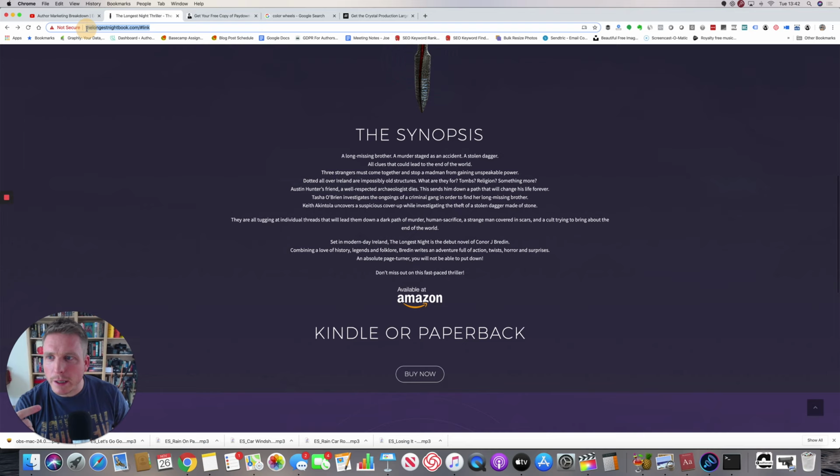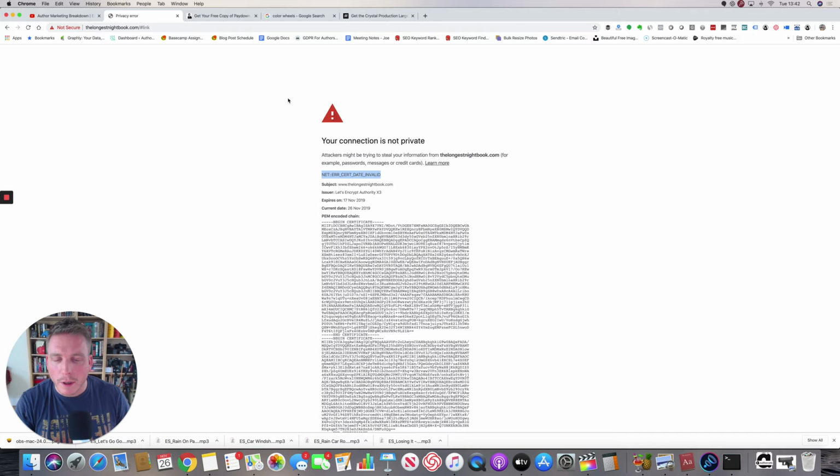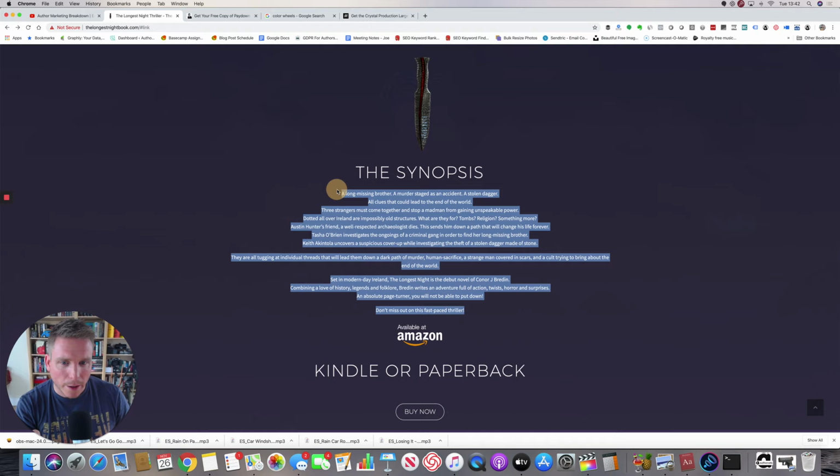I'm also getting a not secure notice here. So you need to try and get HTTPS on here if you can, but it's currently not working. So your certificate is down. Whatever this site here is, get it certified for secure internet. That font doesn't really match the headline font.